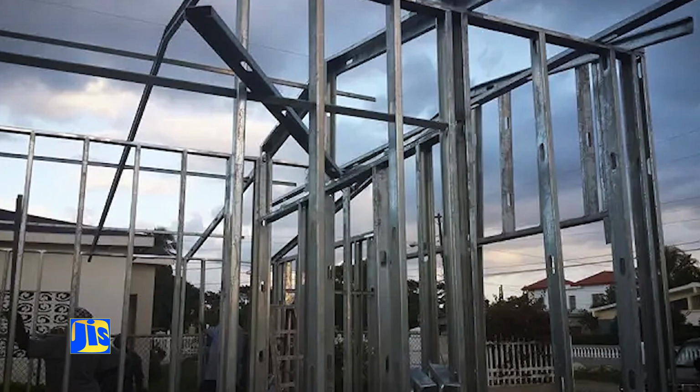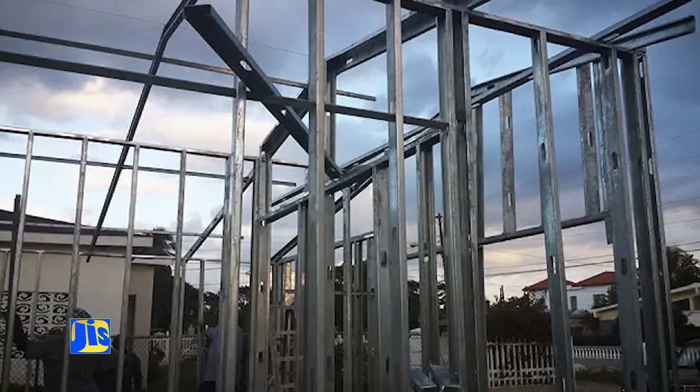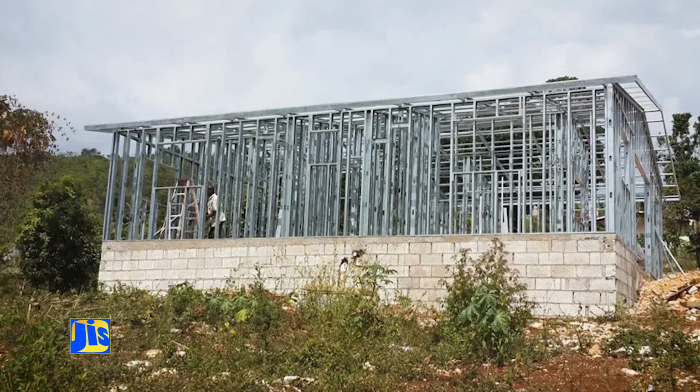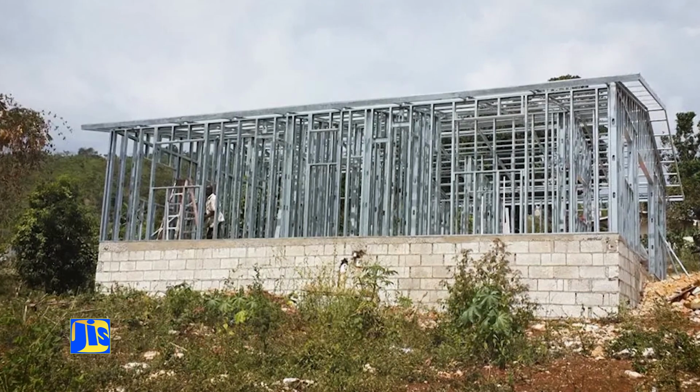We can use steel framework and studs, those little light gauge profiles that are used to hold drywall and cement board. You can build with that. That's good. And if that's properly braced, it's resistant to everything.